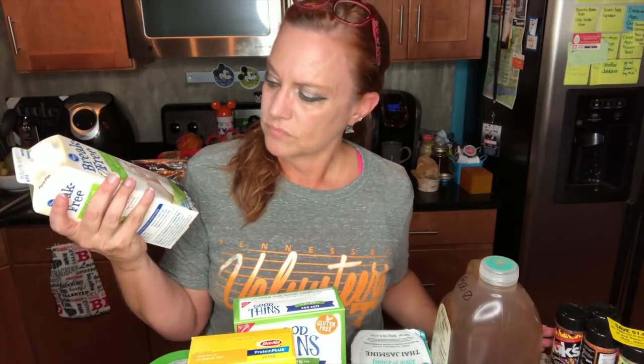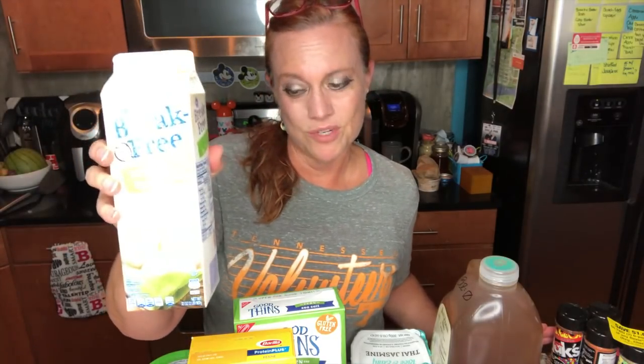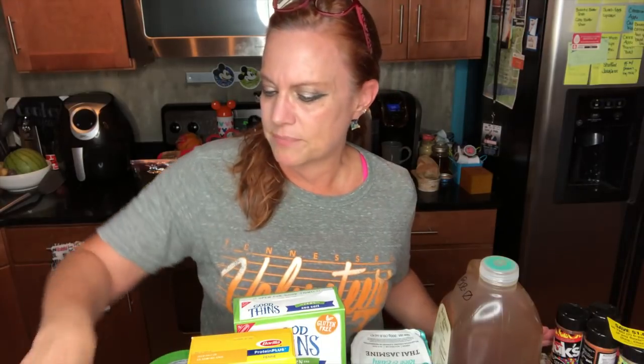I usually get Eggland's Best cage-free if I'm not going to Trader Joe's, but I did allow a substitution because I needed some egg whites. These are, of course, 0 smart points because they are egg whites.